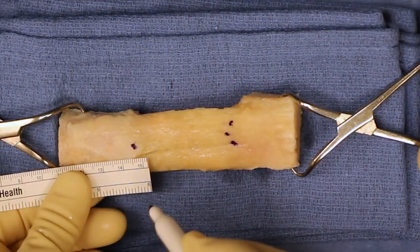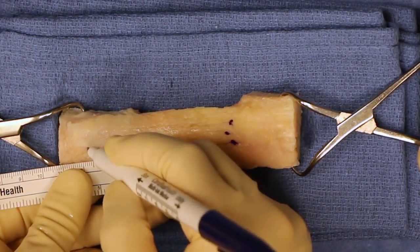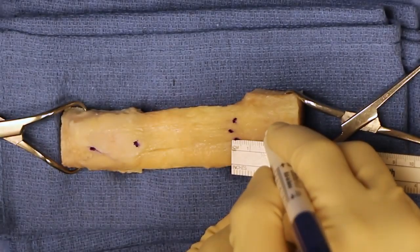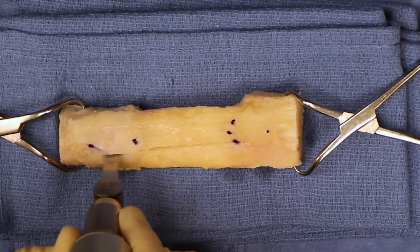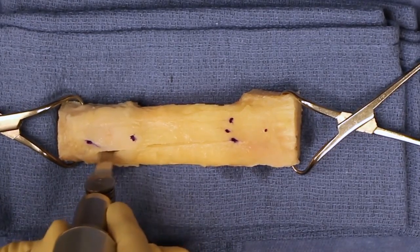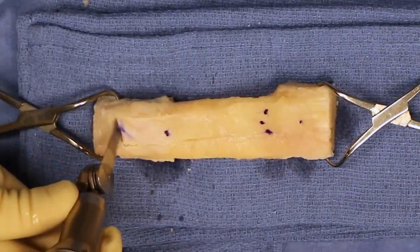The bone plugs are measured. We typically aim for a tibial bone plug of 25 to 30 millimeter length and 10 millimeter width, and a patellar bone plug of 20 to 25 millimeter length and 10 millimeter width. These dimensions are marked and we start on the tibial side. An oscillating saw is used to first score and then cut the bone at a 70-degree angle on the longitudinal limbs, and the transverse limb is cut perpendicular to the bone.